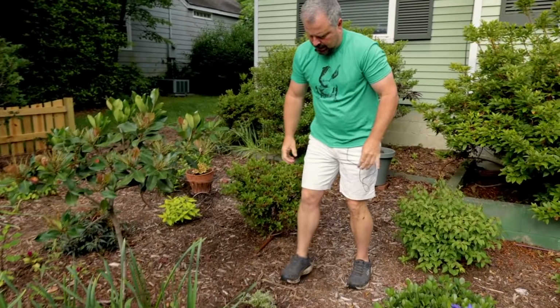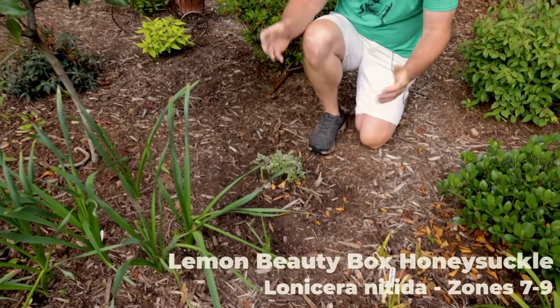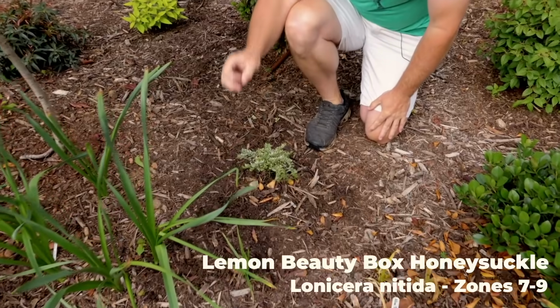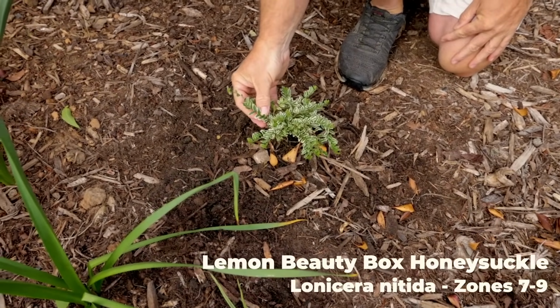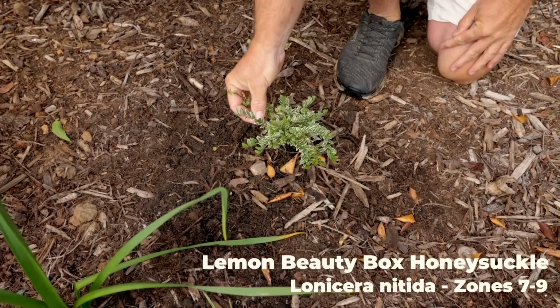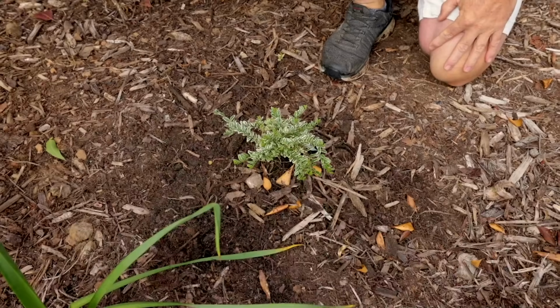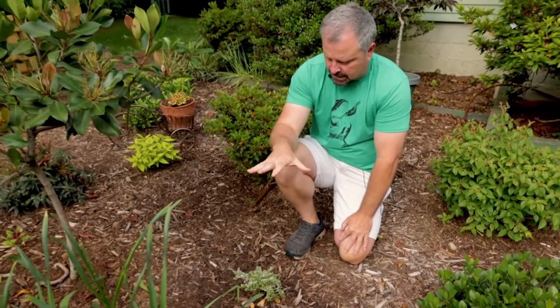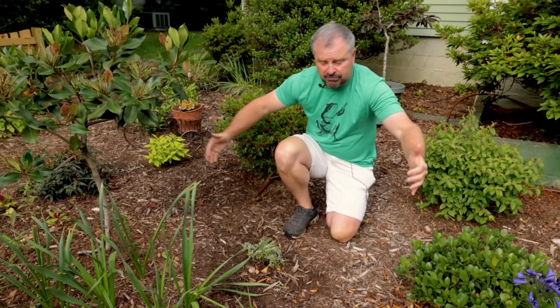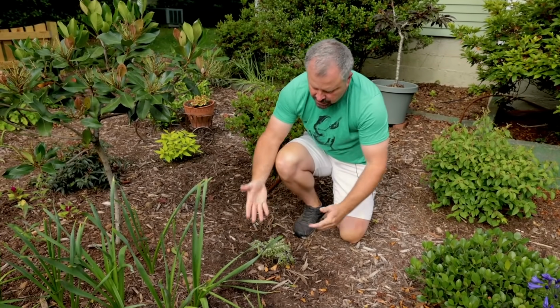Another thing that got planted this past week, this is a Lonicera, in the honeysuckle family, Lonicera nitida. This is a variegated version of it. This was in a tour video I did not that long ago. These are exciting little shrubs, non-invasive. This variety will reach maybe 2.5 feet in height, maybe 2.5 to 3 feet in width. Fill the space beautifully. Variegated foliage year round.